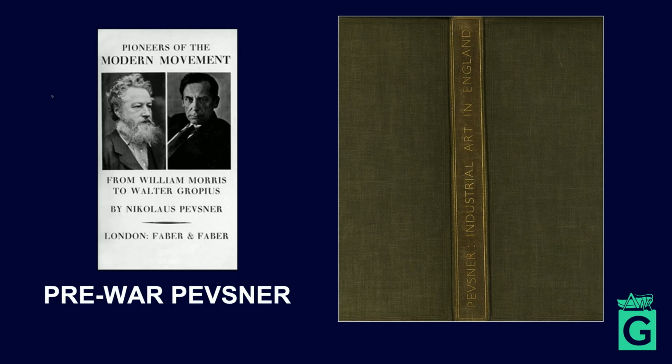lodging in Birmingham, and using the initial months here to collect research material for what would become his study, Pioneers of the Modern Movement, published by Faber and Faber in 1936.